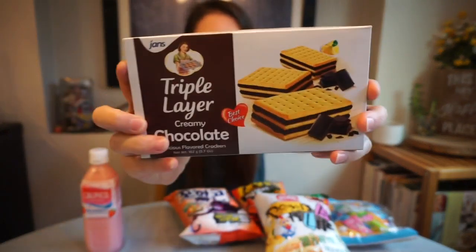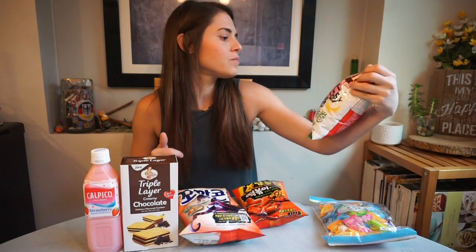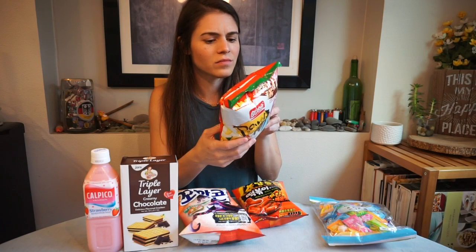Like these triple layer creamy chocolate delicious flavored crackers. On the back it's like that. That's why I was holding it sideways. I wasn't reading it. Like, no. Oh wait. Oh no. No, it's that way. Choco crepe. Win-win. Power easy for life. These are chicken popcorn. I don't know. Not popcorn, like popcorn chicken. That's what that is.